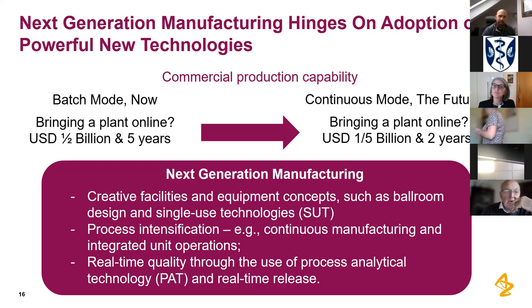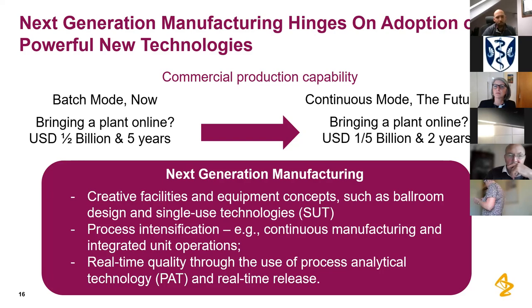So not sequential steps of processing, but a single mode of operation where product is produced much more efficiently. What we see is a cost reduction from 500 million down to around 200 million, and time to bring that online of around 2 years. And specifically, what does that mean? Well, that means a convergence of a number of improvements, specifically the adoption and heavy reliance on single-use technologies and ballroom process design, rather than the existing approach, which tends to predominate now.